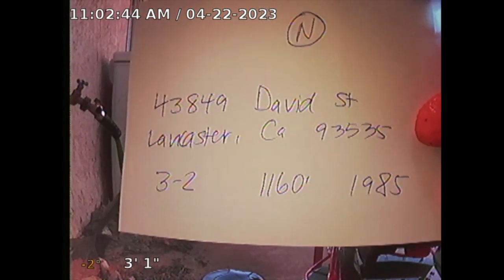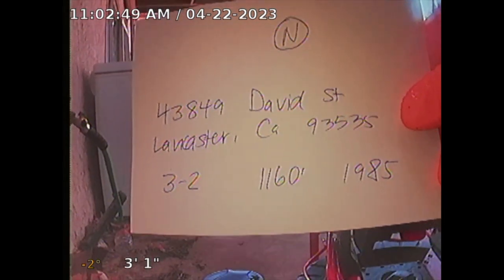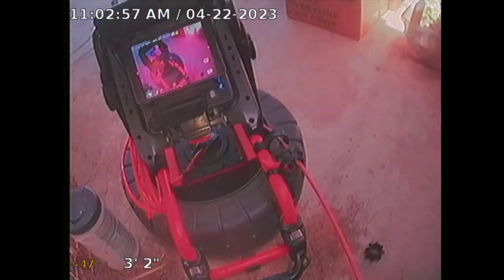Guardian Inspection, performing a sewer line inspection at 43849 David Street, Lancaster, California. It's a 3-bedroom, 2-bath, 1160 square feet, built in 1985. I'm going through a small cleanout located at the rear of the property. I'm going to see if I can access this main sewer line.